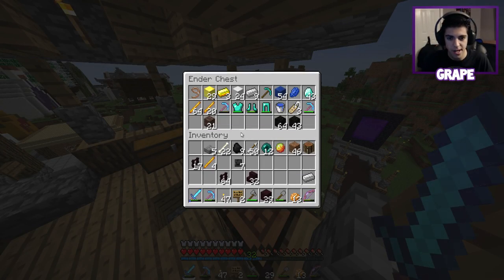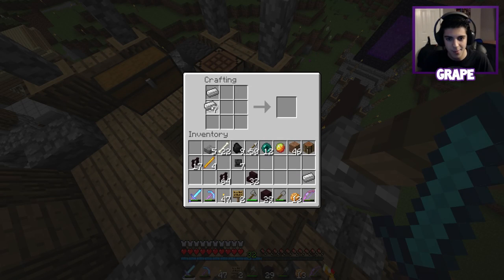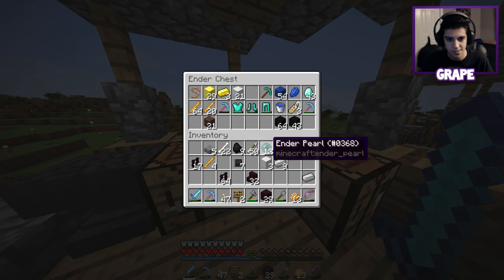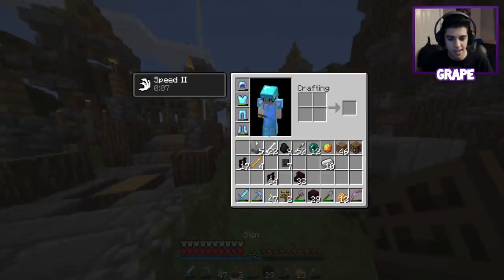Let's see, 7. We got 7 of those. And then we will put, let's see how much a hopper, like how to make one of these real quick. I believe it's like this. Then you put a piece of wood here. I don't have any wood. There's no wood in there. Alright, let's just take a few more just in case. Actually, we only need 9. 10 should be good. Alright, we're going to go back over here.